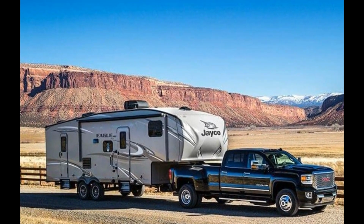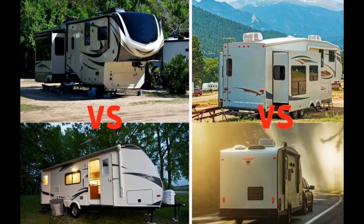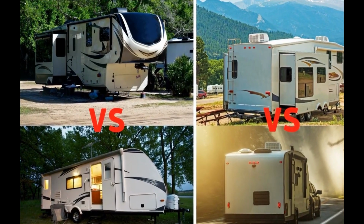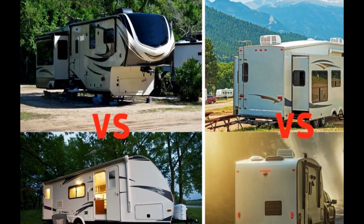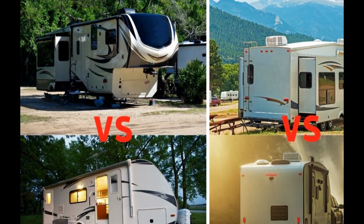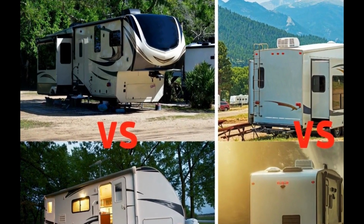One of the key advantages of using a pull camper is its versatility. Since they are not permanently attached to the towing vehicle, you can easily unhitch and leave your camper at the campsite while exploring nearby attractions with your towing vehicle. This convenience allows for more freedom and enhances the overall flexibility of your trip.